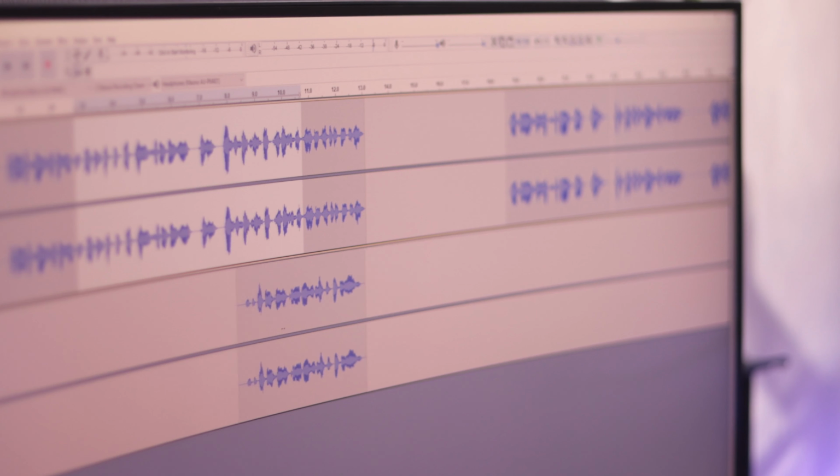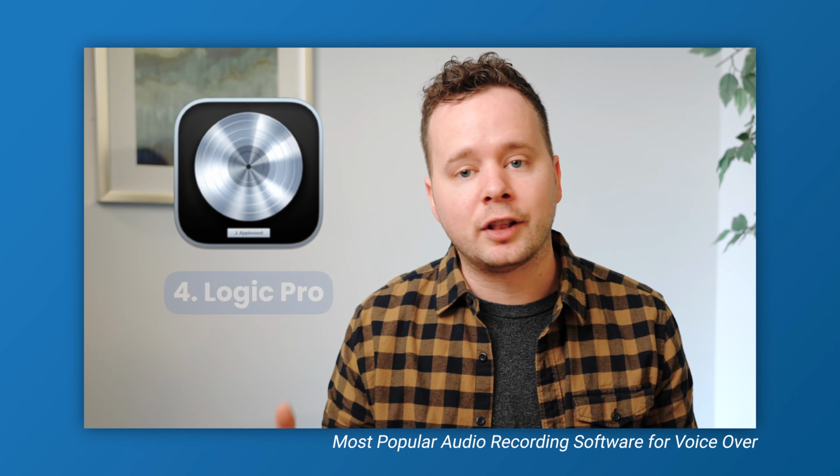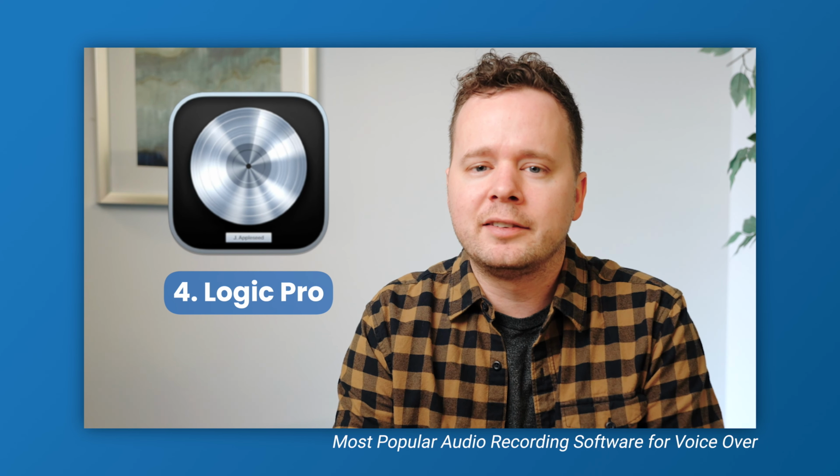In this step, you can also add things like EQ and compression to help sweeten your recording, and we always recommend normalizing your audio to around -1 decibels. That way it's nice and loud when the client goes to listen to it. Now there are a ton of great audio editing softwares out there: Pro Tools, Logic, Adobe Audition, Reaper, Ableton, GarageBand, the list goes on. We've done a roundup of our top picks, and I will link that video down below as well.